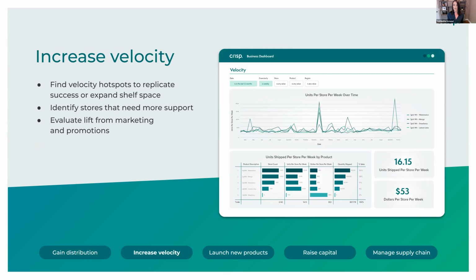So next thing I want to chat about is how Crisp can help you increase velocity. Your overall sales as a brand is a combination of the number of stores you're in and how fast your product is selling in those stores. Knowing the relationship between these numbers defines your sales strategy. And the quality of your distribution is really important, and the measure of that quality is velocity.